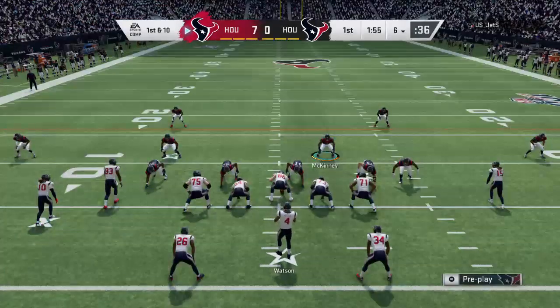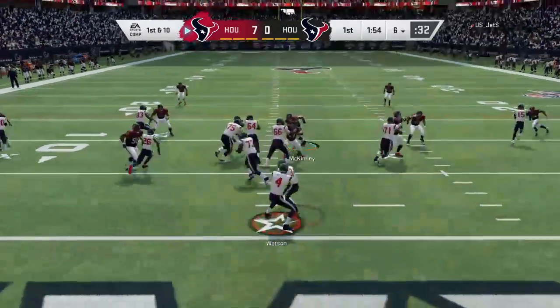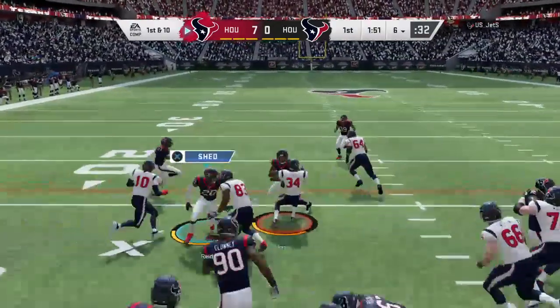And now out comes Houston. And they'll be looking to make this a two-score advantage. Had the touchdown on their first drive, Charles. Hey, they can get up 2 scores here on the road. That's a heck of a start.